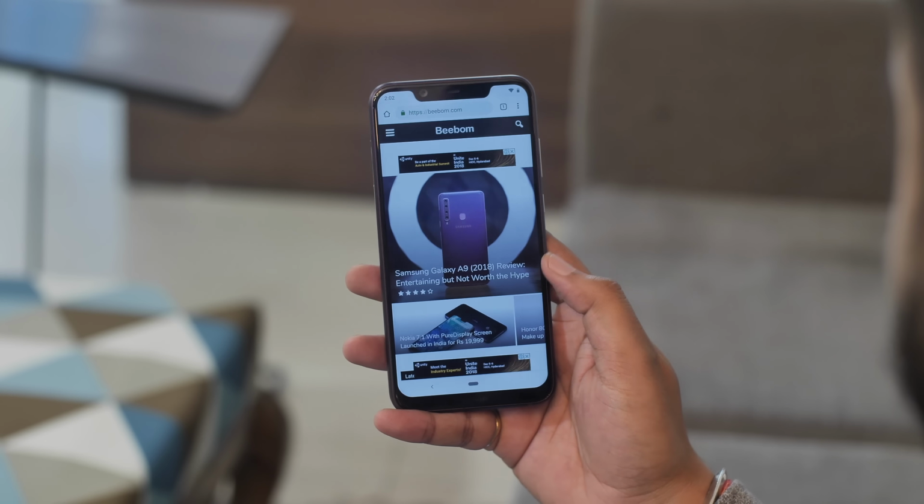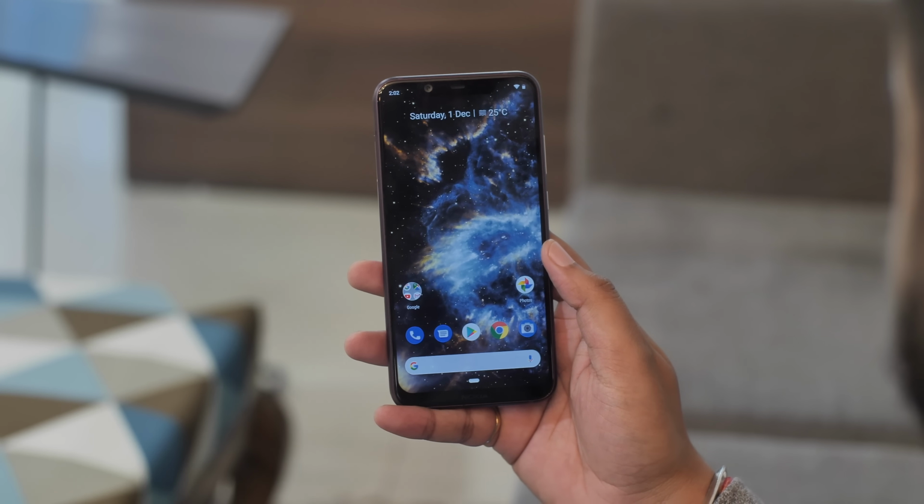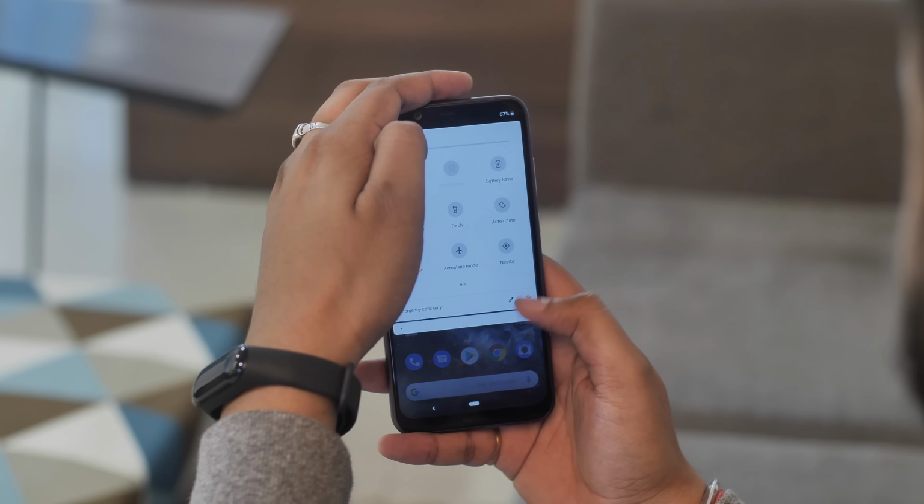So it's all good, and given HMD's track record, the 8.1 will definitely get Android Q fairly quickly when it arrives, so that's definitely great. So the Nokia 8.1 definitely looks sorted when it comes to performance and software, but what about the cameras, which have been the pain point of the recent Nokia smartphones?